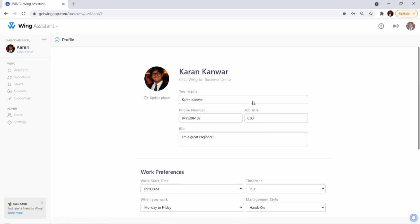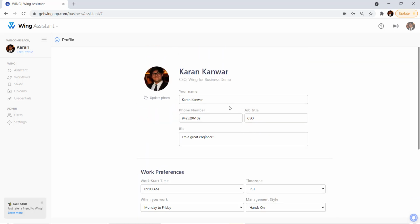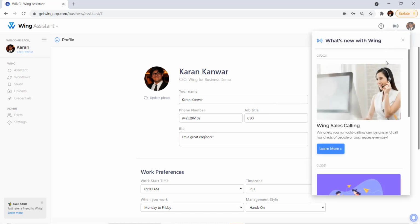We've also redone our profile settings. Here you'll be able to come in and update your work preferences, things like when you like to work, what your management style is. You'll be able to update your password as well as update your particulars, change your photo, and things like that. And finally, right over here, you'll be able to see what's new with Wing. New product launches, new features, things like that, just so you can keep in the loop and contact us if you're interested in adding anything else to your plan.